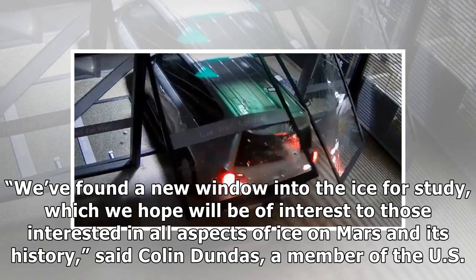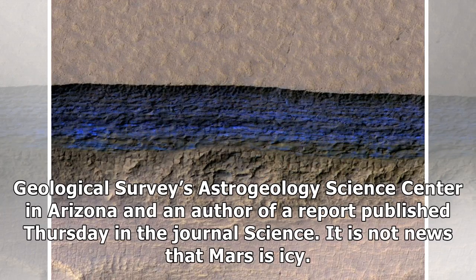"We've found a new window into the ice for study, which we hope will be of interest to those interested in all aspects of ice on Mars and its history," said Colin Dundas, a member of the U.S. Geological Survey's Astrogeology Science Center in Arizona and an author of a report published Thursday in the journal Science. It is not news that Mars is icy.